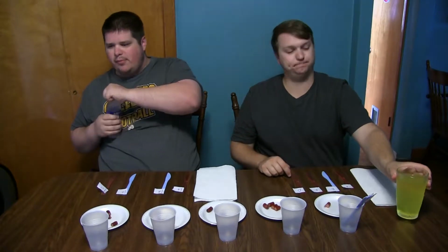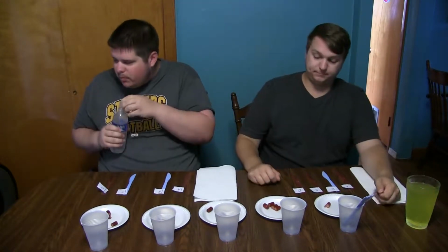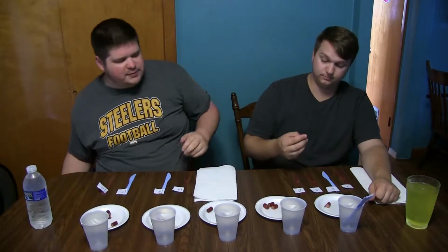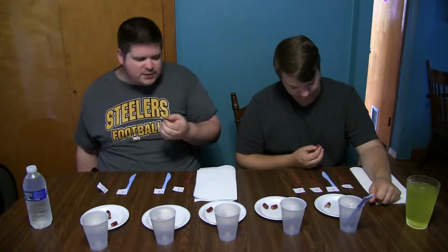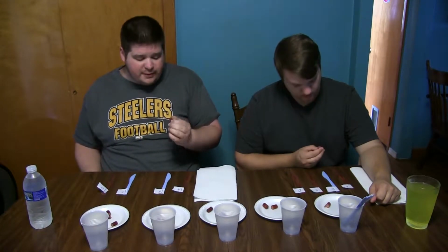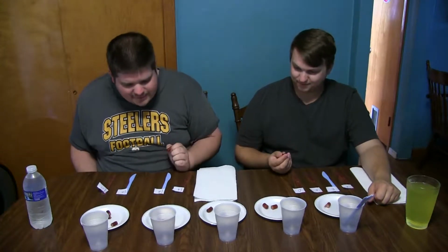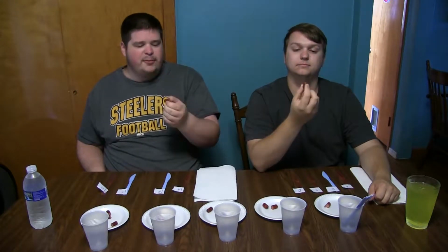Little palate cleanse. All right. Round 2. I'm hoping for some special flavors. We got some weird stuff in here, so I'm hoping for some special flavors. That's still jerky. Still looks just about the same. I'm looking at the other ones. They all look just about the same. And everything does have beef in it, so it's going to have a lot of the same flavor, but hopefully there will be some difference.